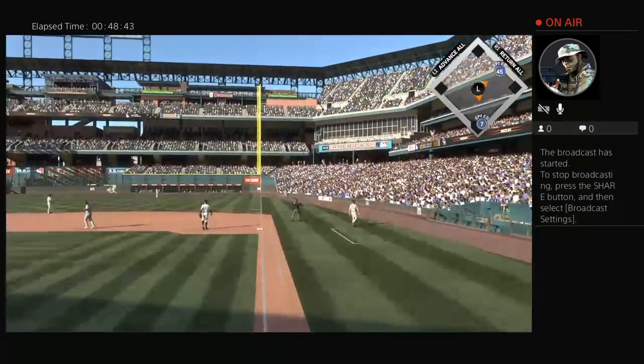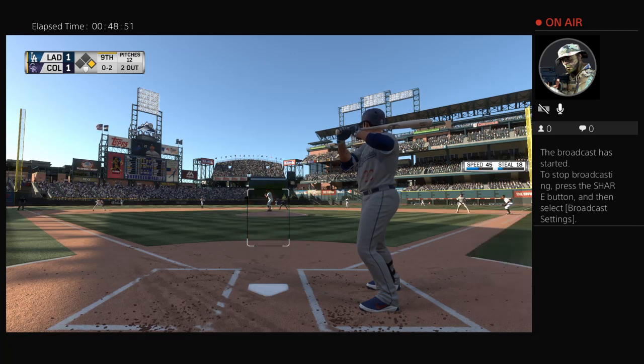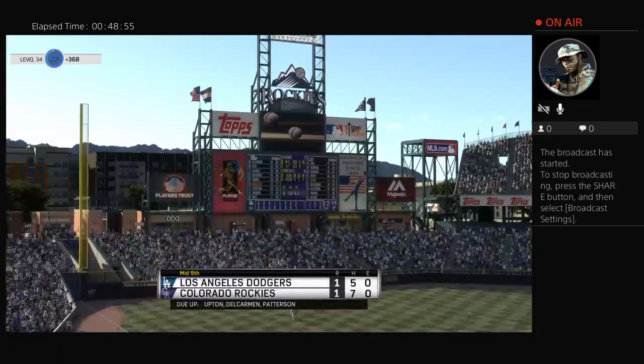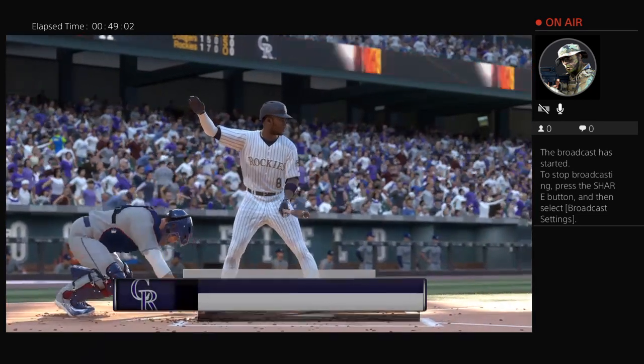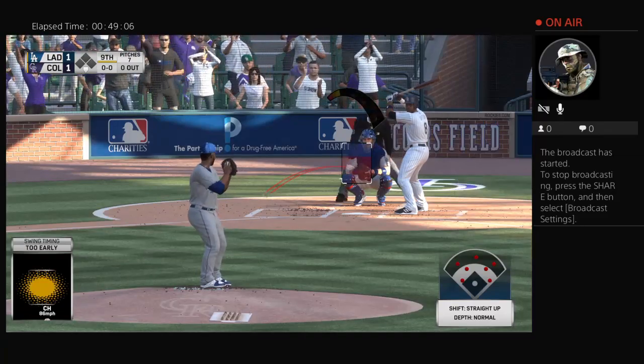Out in front as this is pulled foul into the seats. 2 out with the possible go-ahead run at first. And he strikes him out on a good pitch, so 1 run can win it as we head to the bottom of the inning. Here's Justin Upton now. He'll go to work trying to do something about breaking this 1-1 tie.